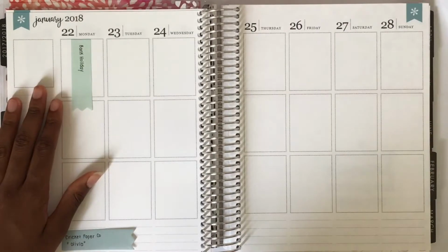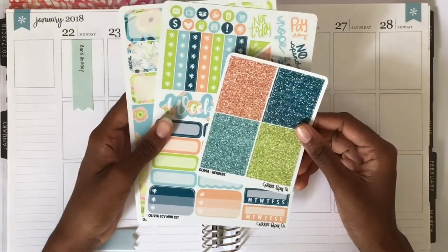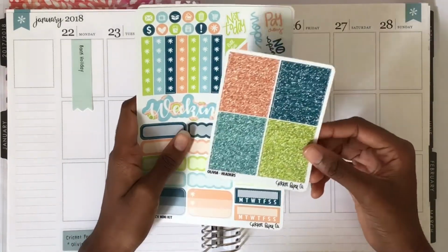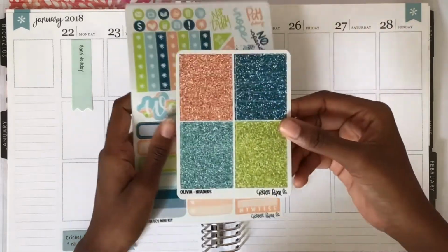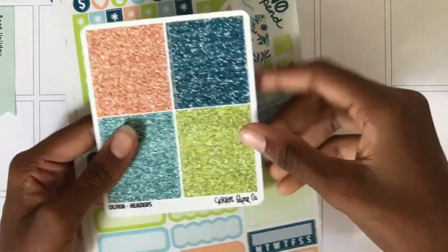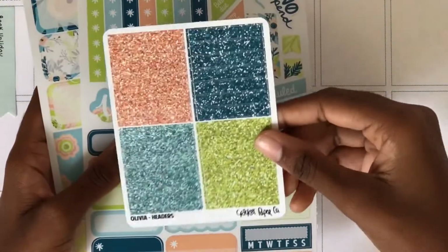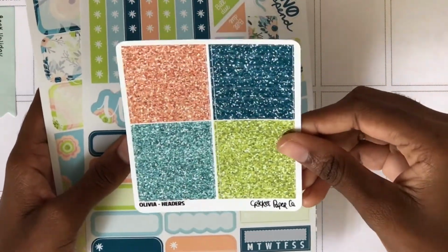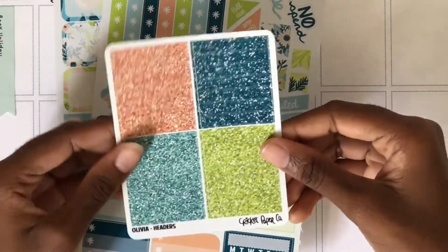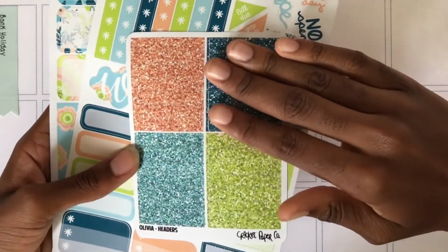For the last full week in January, I plan to use this kit here from Cricut Paper Co. called Olivia. It's a mini kit, and I purchased this during her Black Friday sale, so that's pretty exciting. I first got the glitter headers. Really pretty colors. This is vinyl paper, by the way. There's orangish peach, 2 shades of blue, and a bright green. So I'm possibly going to be using these 3 right here.